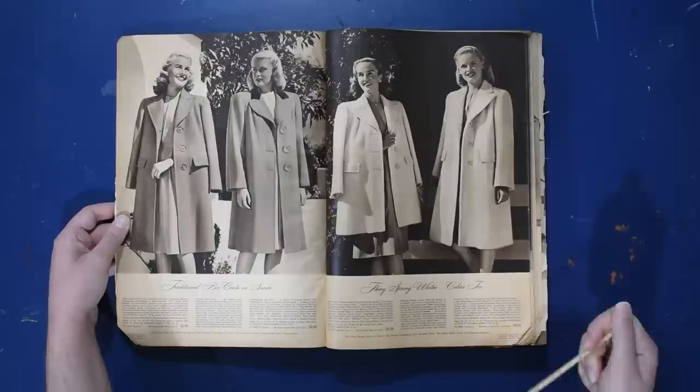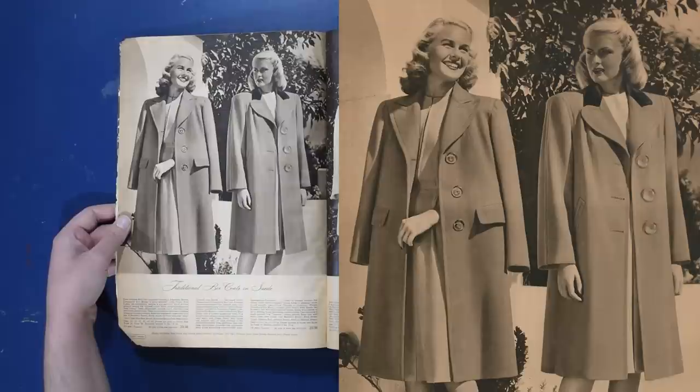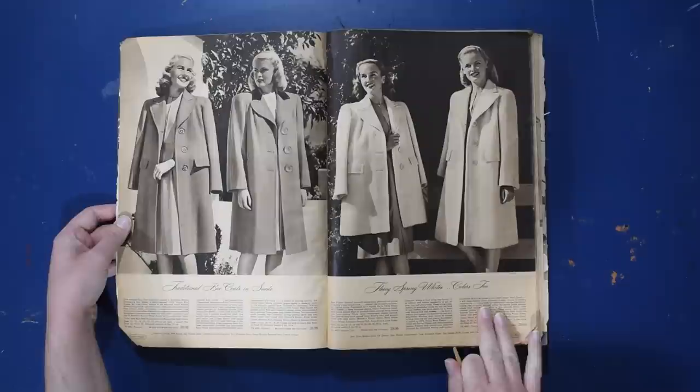And again, here we have more of those boxy coats. We can see the size of the buttons on these are really something that is as exaggerated as the shape of the coat here, which adds a little bit of a surrealist touch, which I think these need, because they are a little bit silly, almost, this giant rectangle of a coat.